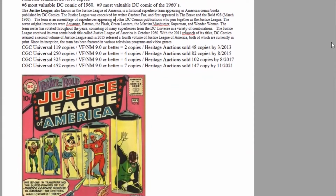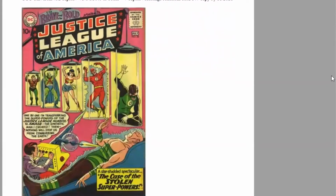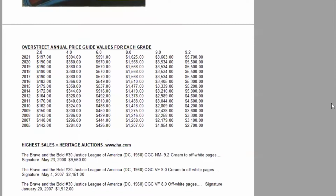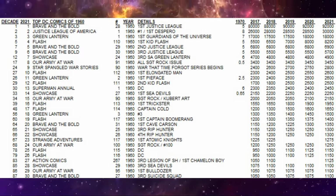So this top 6 now are really major league books, all ranking top 10 of the decade for most valuable books. On the census, 452 copies graded, 7 high-grade copies. Heritage has sold 147. Got all the teammates here. And in the Overstreet Price Guide, it had also stalled for a few years, but now it's starting to make its way back up again. $5,700 book. On the census, there is a 9.4 and 4 9.2s.